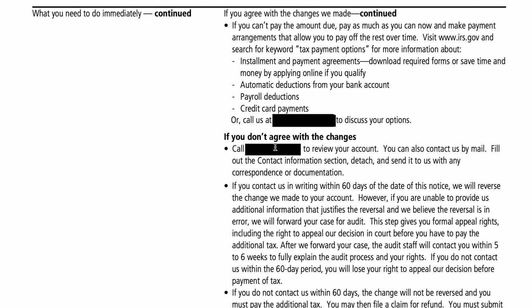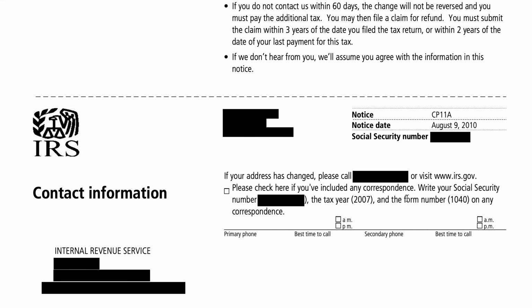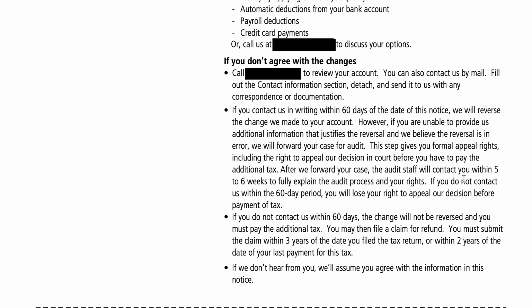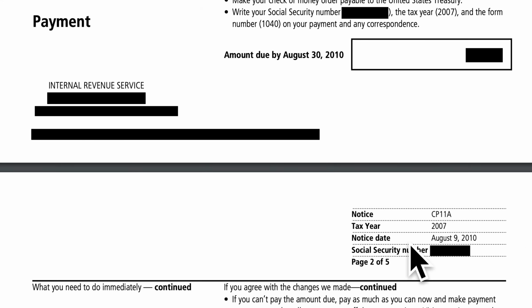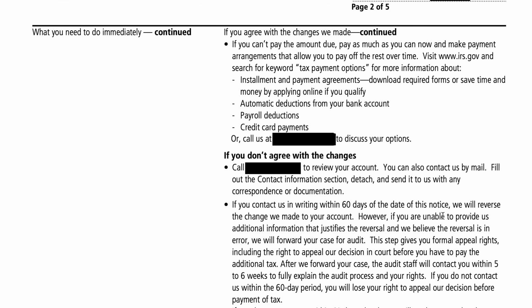If you don't agree with the changes, you can call the 800 number that's been redacted and go over your account. You can also contact the IRS by mail. You would use this contact information voucher and attach any correspondence to it. You can enter your phone number and a time for the IRS to call during business hours. If you contact them in writing, you have 60 days from the date of this notice. So we go back to the notice date at the top of this page; 60 days from that date is what you have to contact the IRS in writing.